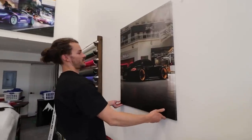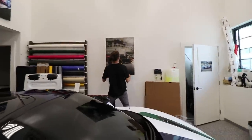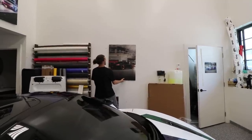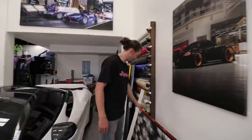What do you guys think? Right there, dead center? Let me see. A little lower? Let me see. Hold on. Not so fast. To the left. Perfect. Nice. Here we go. That was easy. Very easy. We just gotta figure out where to put these.